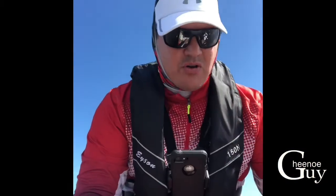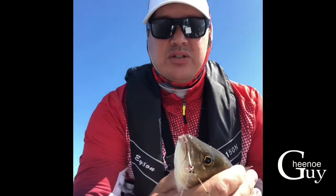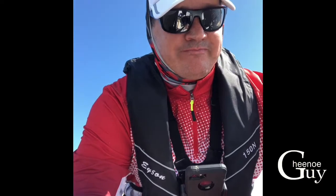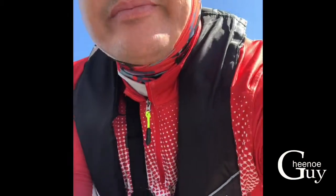Just brought us in a keeper mangrove. Let's look and see what the size is. Get him off the hook first. Ooh, he's a feisty fella. He wants to bite you. This thing's got some teeth too. When they bite you, they don't let go. So you gotta be careful of these guys. Alright, we got him off the hook. Let's look at the size on him. Almost 11. So we've got a keeper in the box. Another catfish.